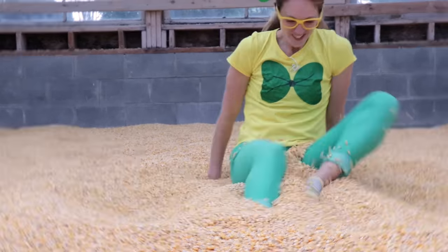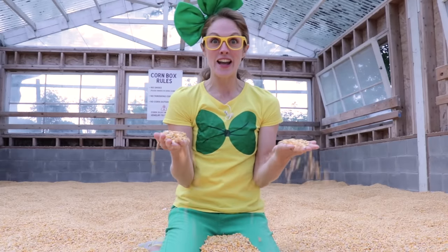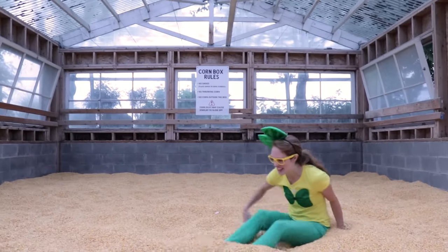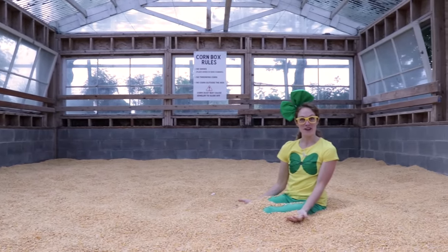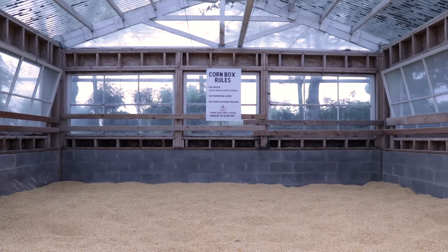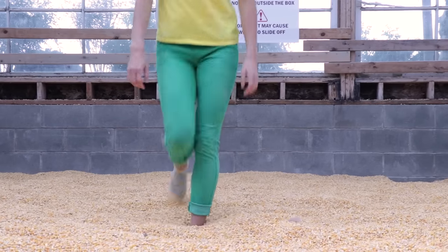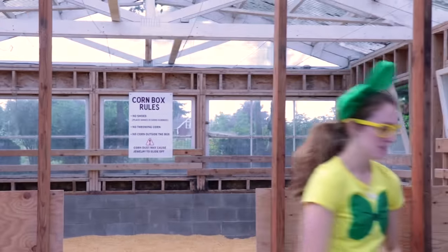Oh boy. I wonder how long it took them to get all this corn in here. That's a lot of kernels. Oh wow. I love the corn bin because you don't get dirty and you can play and it's just a different texture. It's kind of like a sandbox. Racing in the corn is hard because I don't have very good traction with my feet. This corn box is a lot of fun, but let's go keep exploring.